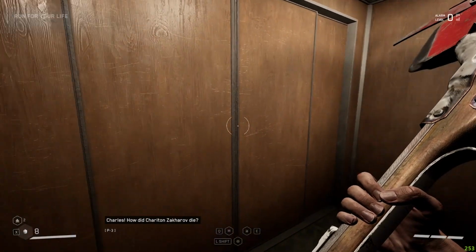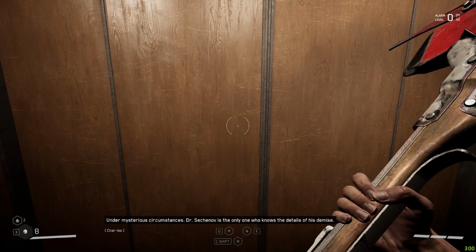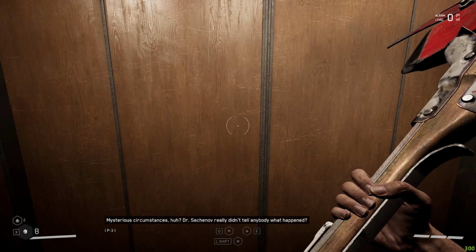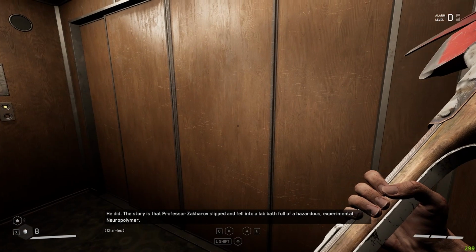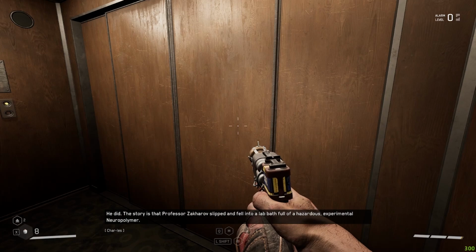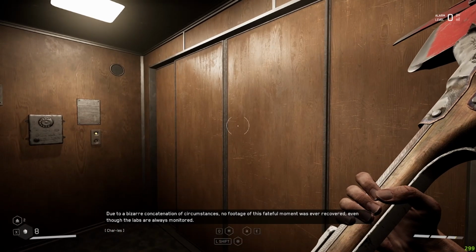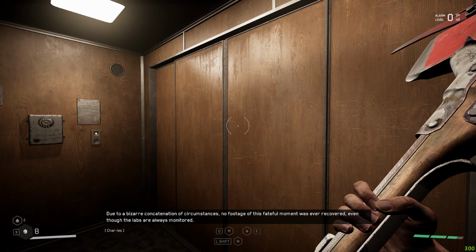Charles, how did Cheriton Zaharov die? Under mysterious circumstances. Dr. Sechenov is the only one who knows the details of his demise. Mysterious circumstances, huh? Dr. Sechenov really didn't tell anybody what happened? He did. The story is that Professor Zaharov slipped and fell into a lab bath full of a hazardous experimental neuropolymer. Ah, shit. Poor bastard. What's so mysterious about that?